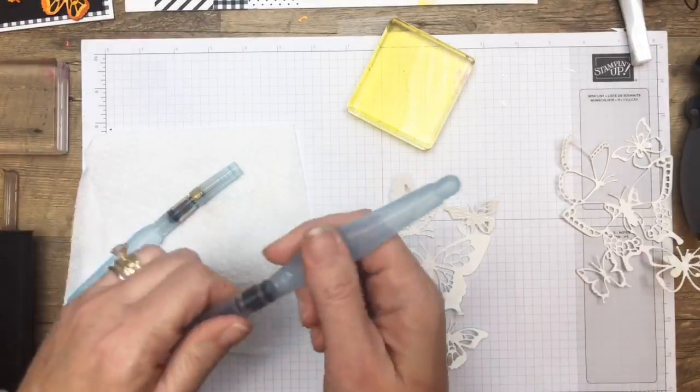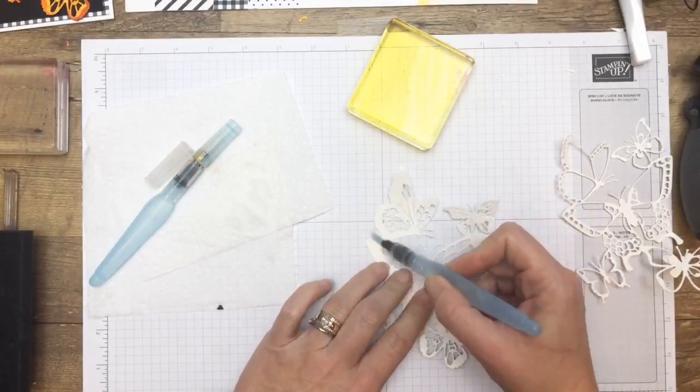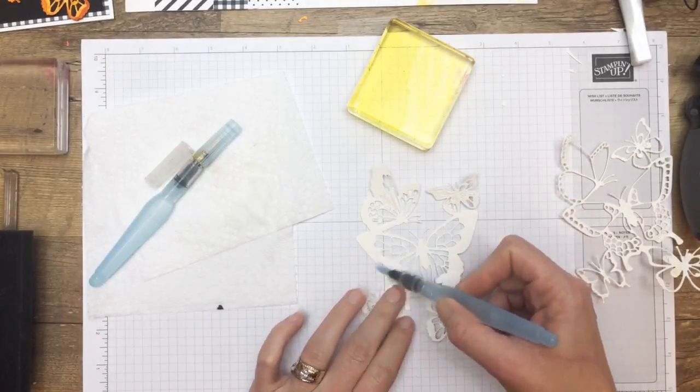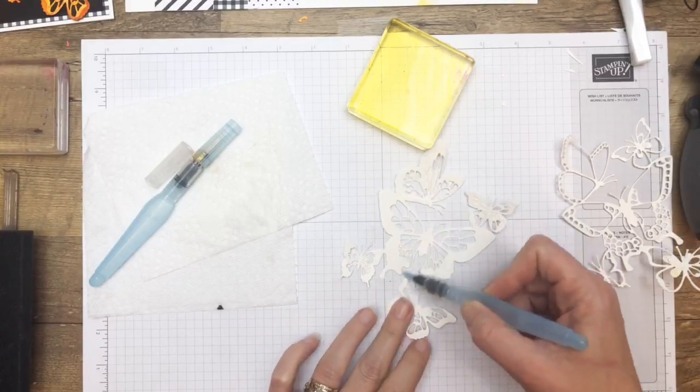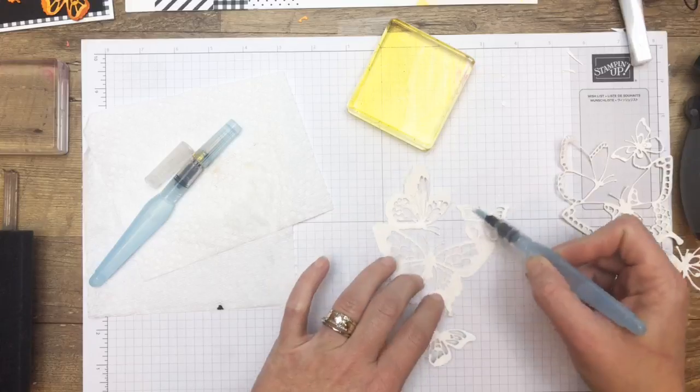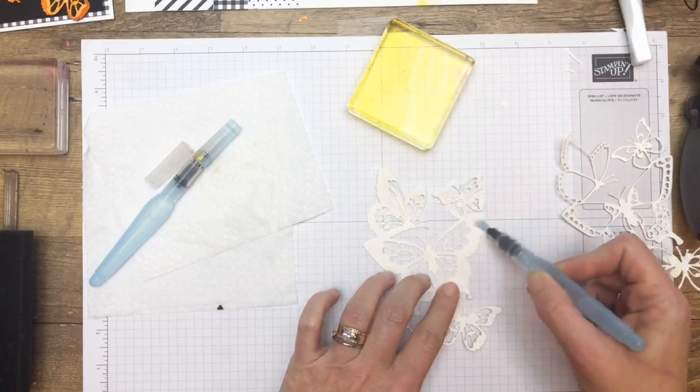Take your aqua painter, and it doesn't really matter which one you use, fill it with water. And just give it a little bath. This one right now, I'm doing the solid one, okay? The one that's gonna go in the back. I'm just gonna give it a good little soaking. Get all that paper wet.